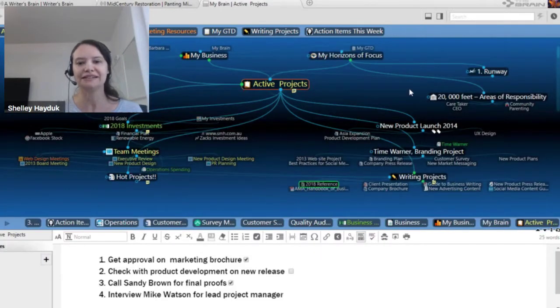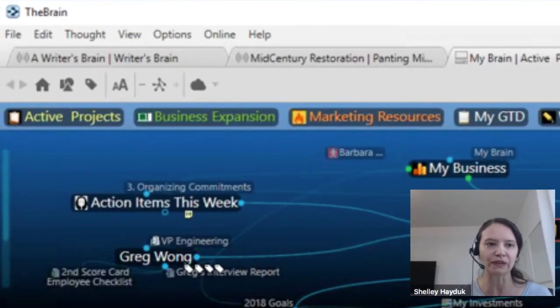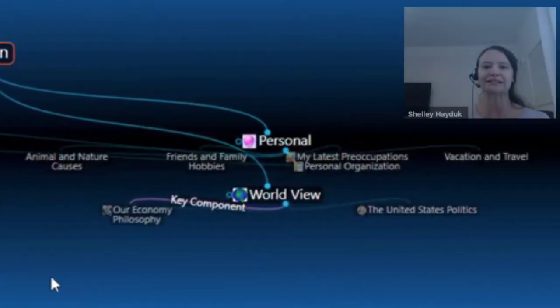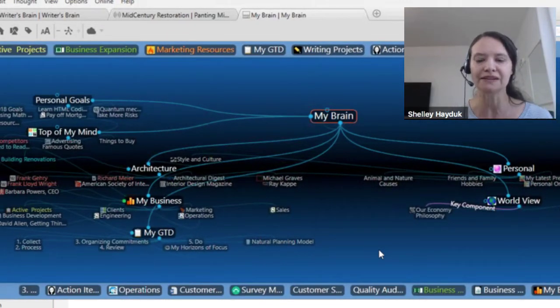I've got my distant thoughts displayed. This is my brain, and I like to have a brain for sort of everything in my life. I'm going to go to the home thought here, and this is the top of my brain. What I like to do is create buckets for stuff in my life. Once I have that bucket, I can throw things into these buckets, whether I'm on my computer or doing this off my phone. So what are my primary life buckets, as you will? Those life buckets become my foundational architecture of the first level of thought in this brain.